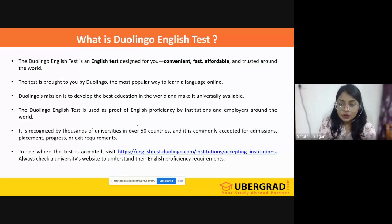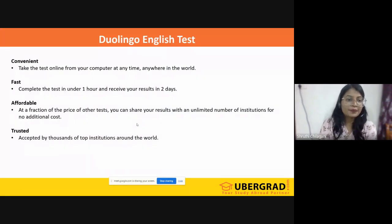As I told you, to get into any English speaking country, it is very important for you to understand their basic language, right? That is English. That's why it is compulsory that you write an English proficiency examination, and Duolingo especially is accepted by many institutions and employers across the world. It is recognized by thousands of universities in over 50 plus countries. 50 plus is not a normal thing, right? If you want to know more about Duolingo, you can reach out to the link here, and that is also present in your handouts.